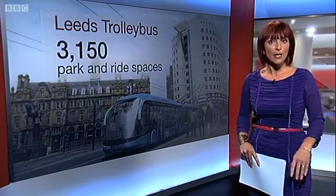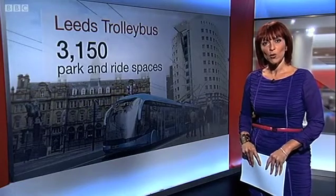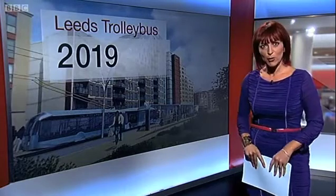Now, the first route will be 9 miles long, but eventually there could be a much more extensive network. In total, there'll be more than 3,000 park and ride spaces at each end of the route, and building could start in 2 years' time, with the UK's first new trolleybus scheme up and running by 2019. Well, our reporter Spencer Stokes has been looking at the plans.